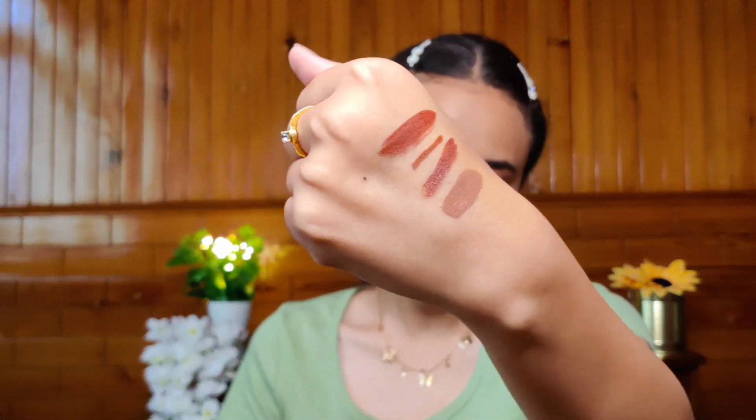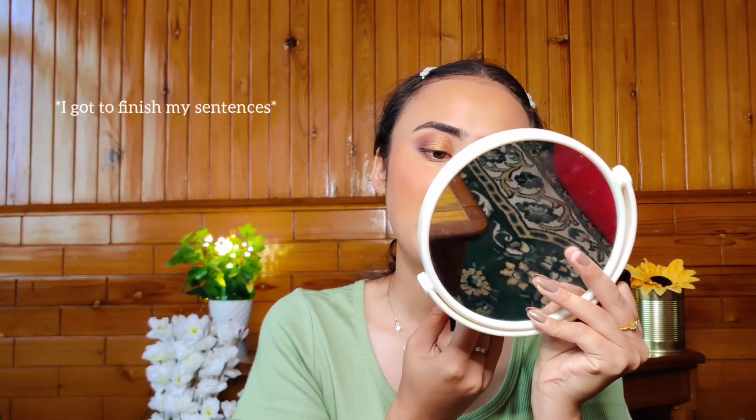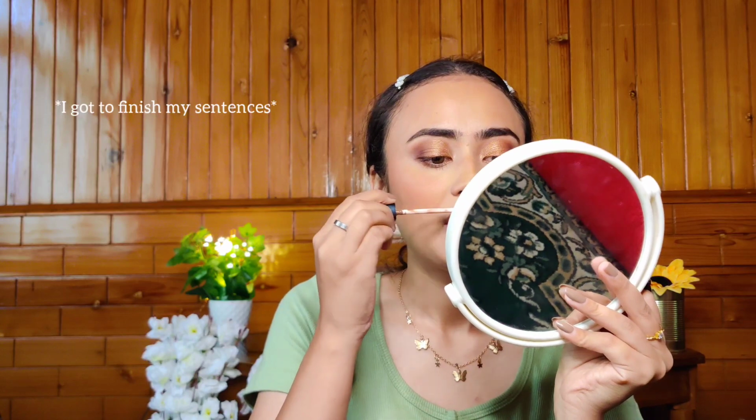Oh my god, look at that shade. I think I'm going to go with this. So I'm going to use this one. I think it goes with the look. Smells so good. Oh god, I love this color. Tell me you don't love this color.